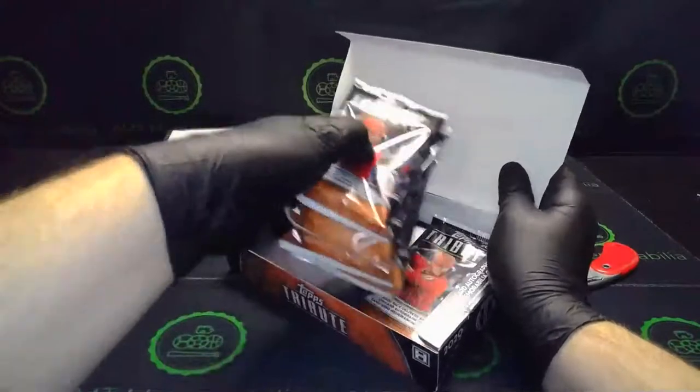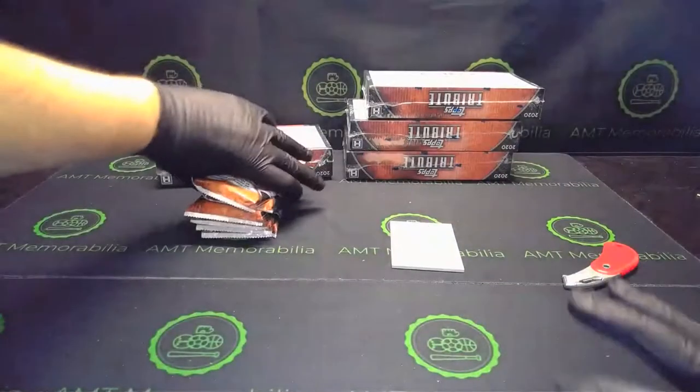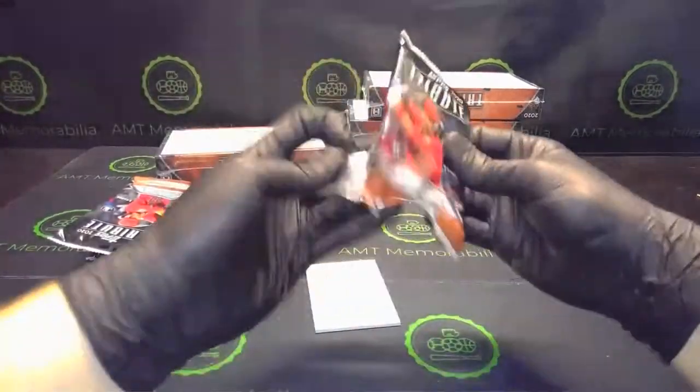No hits yet for Tatis, maybe just a base or something. I said his name, but I don't think it was anything big. I'll do a full recap once all these boxes are done.